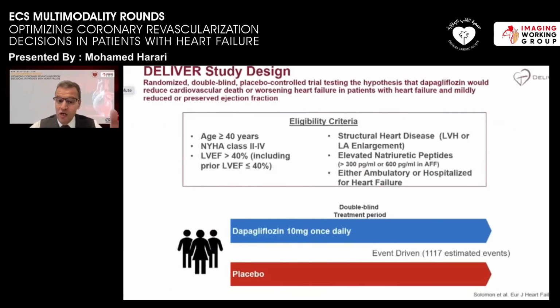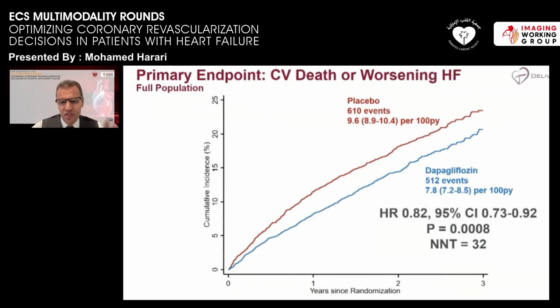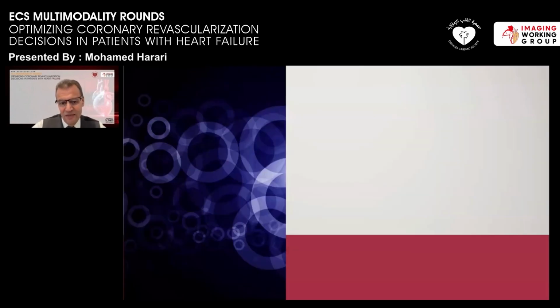And this trial included also heart failure with improved ejection fraction, comparing dapagliflozin against placebo in diabetic and non-diabetic patients. And again, the trial was positive, achieving all its primary and secondary endpoints with significant reduction of the primary outcome of heart failure hospitalization and cardiovascular death.